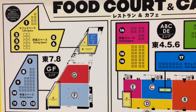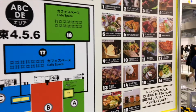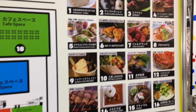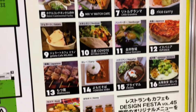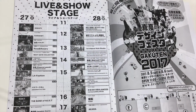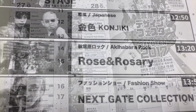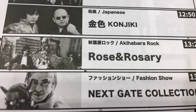Let's check out the food court. They have lots of delicious treats, food from all over the place. They have Mexican food and Japanese food, of course, curry rice. And there's even a live stage show next to the food court. And these are some of the bands that are going to be playing. I'm going to show some videos of Rose and Rosary.